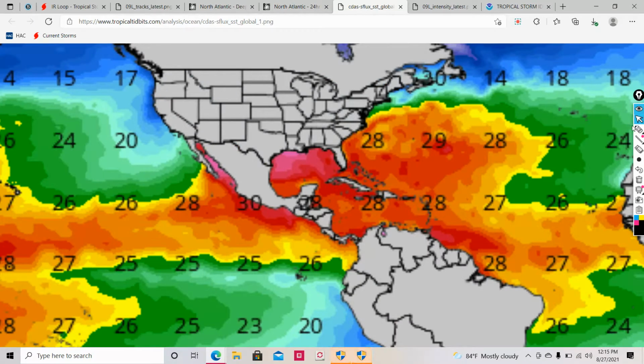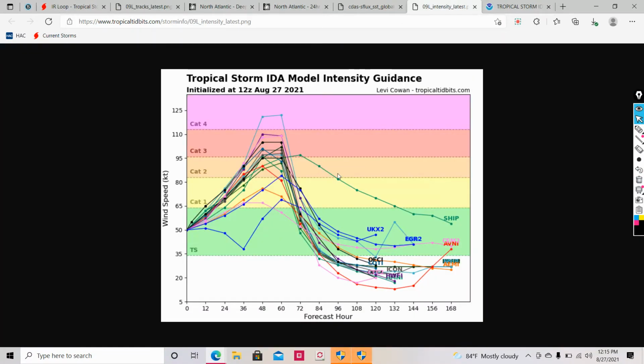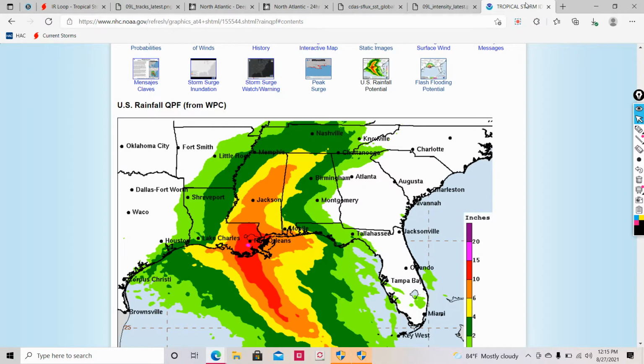Take a look at the water temperatures where Ida is going to be moving through. Extremely high water temperature. So the higher the water temperature, the more likely we could see some quick intensification. Category 3 is likely, with one model predicting a Category 4, though I do think a mid-range to weak Category 4 is possible on landfall.